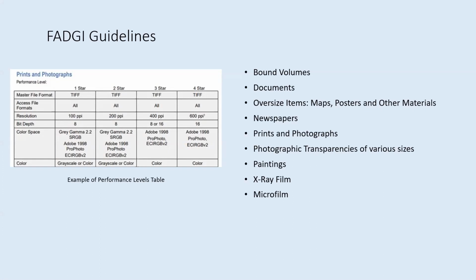So that you can see here that TIFFs are recommended for master file formats. And the TIFF format is an uncompressed file format. It's a very large file format, and it can accommodate the resolution, color space, and bit depth that you want out of a master file format. Derivative files or access files can be made in pretty much any format, and these are usually compressed formats that result in smaller file sizes and are more suitable for sharing.